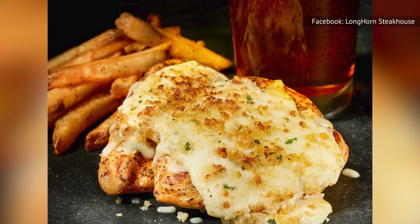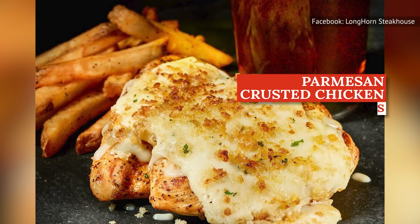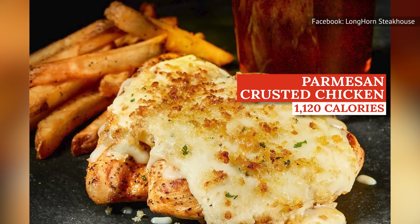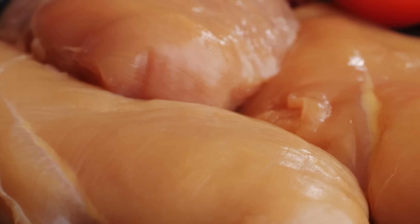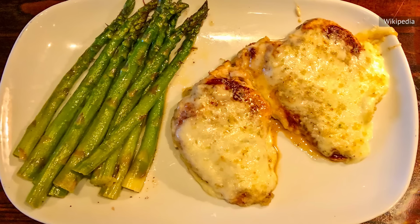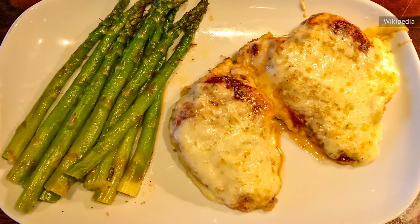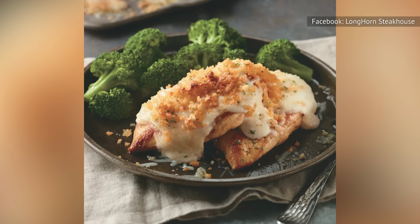While this may not sound too nefarious at first glance, the overall calorie count stands at over 1,120 for the 12-ounce plate option. This becomes all the more worrying when you consider the fact that 12 ounces of plain chicken breast is only around 300 calories. This suggests that the Parmesan breading is the cause of that high calorie count. Keep in mind that this number doesn't include sides either.